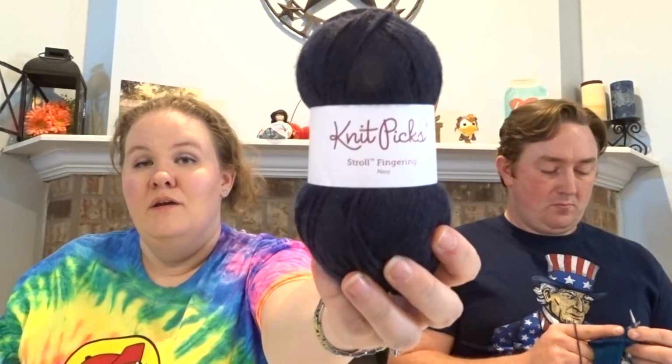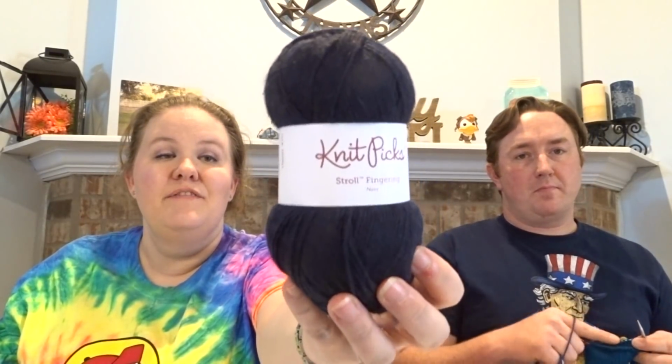And then my contrasting color is Knit Picks Stroll Fingering Navy. And it's a 75-25 too. I was going to use my grays because I have 12 million of them, but I couldn't find a main color that I liked going with it because I wanted a light speckle with a dark. And I really, really wanted to use this mint because I wanted one that was mostly mint. This minty blue. So I'm really, really excited about it.